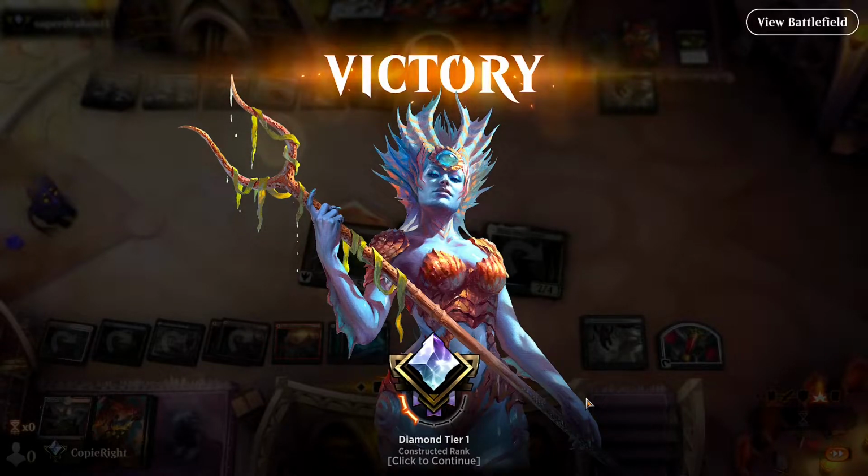And let's make a little bit of small talk here on this spot, because if you are playing this deck, you need to be focused on the game, because there are so many decisions to make.